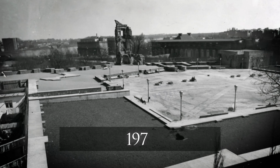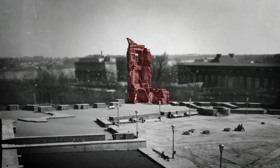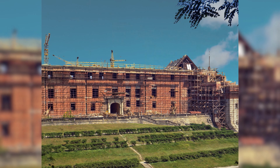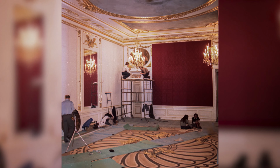In 1971, the decision was taken to rebuild the Royal Castle in Warsaw. The reconstruction of the historical interior was a great challenge to the team working on this incredible project.